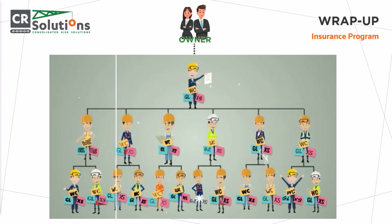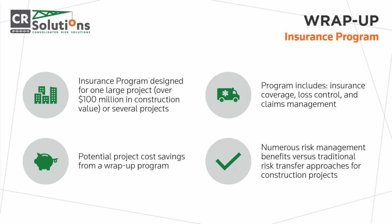As you can imagine, all of these different coverages and coverage providers create the potential to cause major issues. Some contractors will have inadequate limits, gaps in coverage, or there may be some contractors without coverage at all. Also, because there are so many insurance companies covering one project, every claim has a potential of cross-litigation, which we will explain later in the presentation. But we're here to talk about wrap-up insurance programs, so let's get into that.